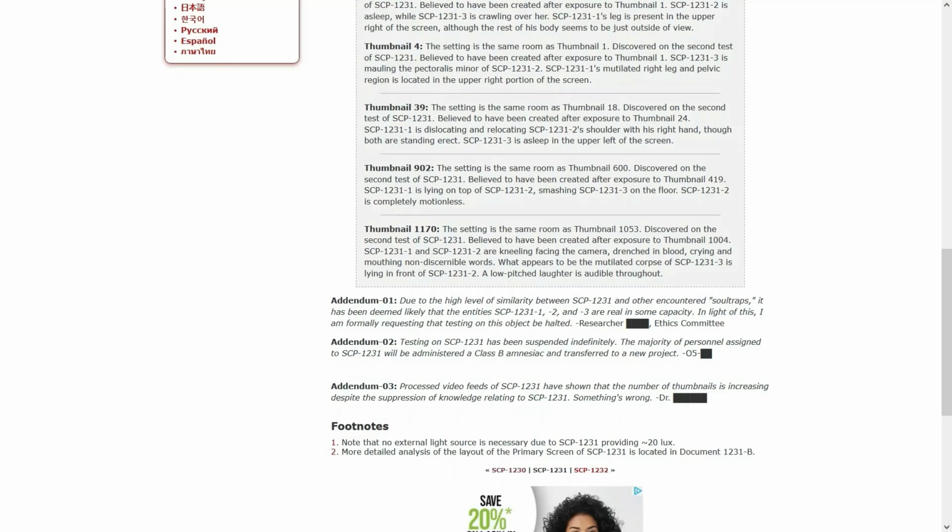Thumbnail 39. The setting is the same as thumbnail 18, discovered on the second test, believed to have been created after exposure to thumbnail 24. 1 is dislocating and relocating 2's shoulder with his right hand, though both are standing erect. 3 is asleep in the upper left of the screen.